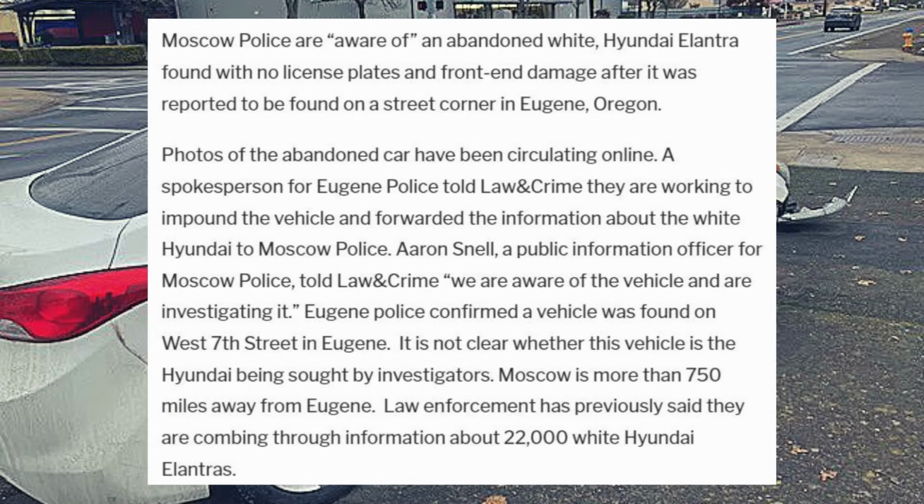Anyway, Moscow police are aware of an abandoned white Hyundai Elantra found with no license plates and front-end damage after it was reported to be found on a street corner in Eugene, Oregon. Photos of the abandoned car have been circulating online. A spokesperson for Eugene Police told Law and Crime they are working to impound the vehicle and forwarded the information about the white Hyundai to Moscow Police. Aaron Snell, a public information officer for Moscow Police, told Law and Crime, "We are aware of the vehicle and are investigating it." Eugene Police confirmed a vehicle was found on West 7th Street in Eugene.